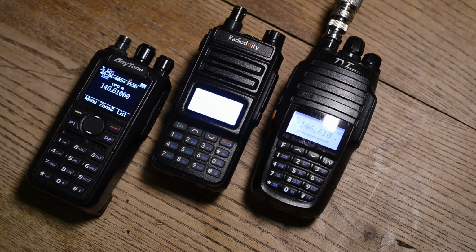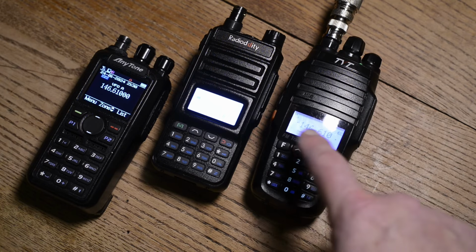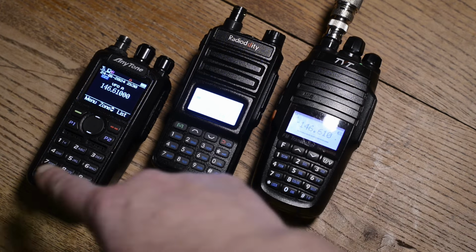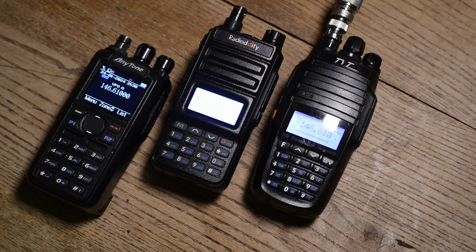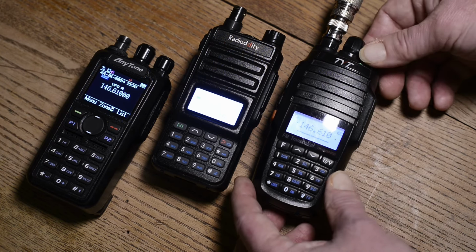We're gonna go from right to left, and I think this is, like I mentioned earlier, worst to best. So let's do another pass, and let's take a listen to the receive side on these different HTs.